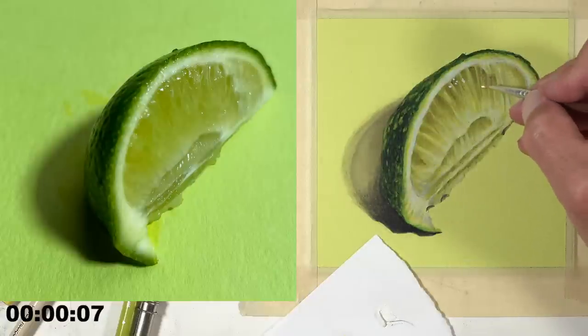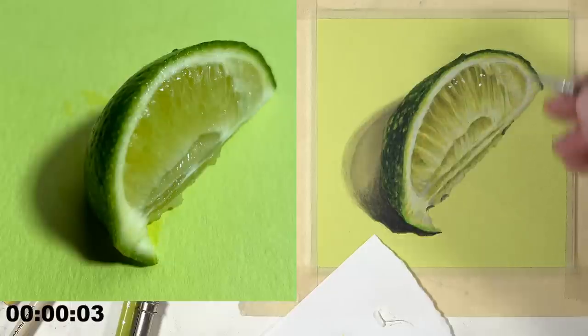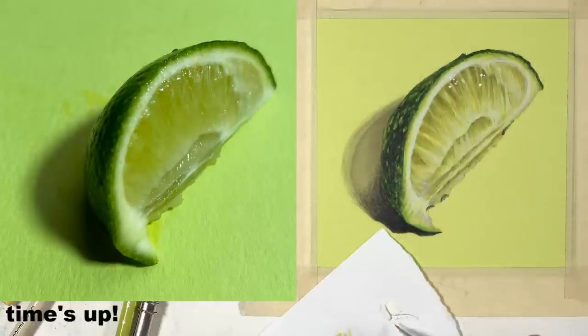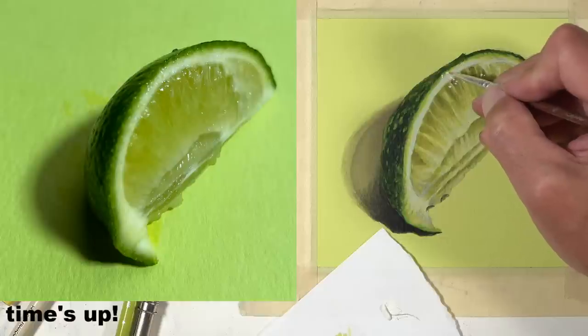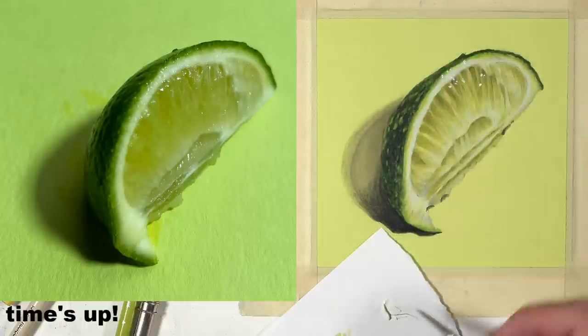And it's always weird at first when you start putting these on. These first marks always feel like they don't belong. Yeah, it seems like you're doing something wrong. So just stick with it. Once you get enough little highlights dancing around the lime, they'll feel like they belong there.